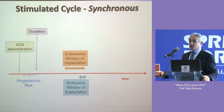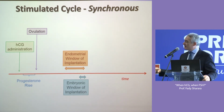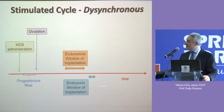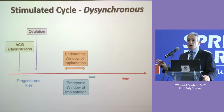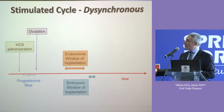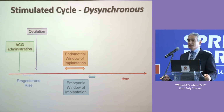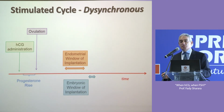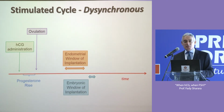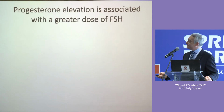What you do when you do ovulation induction, you significantly shorten the embryonic window of implantation. So you really don't have the luxury of what you have in a natural cycle. And when your progesterone level rises, you're going to push that embryonic window of implantation beyond the endometrial window of implantation. Meaning, you're going to put an embryo in there that has no chance at implanting. Okay? So the train has left the station. When your progesterone rises, I'm going to show you there are molecular changes that happen in the endometrium that make this endometrium non-receptive for an embryo to implant. And this is really critical, and it is solely because of the high progesterone rise in these patients.